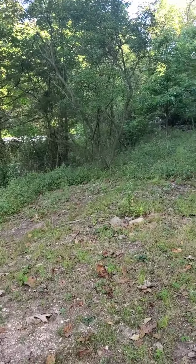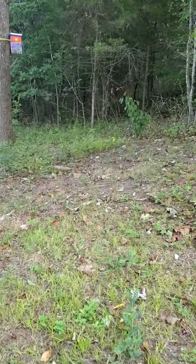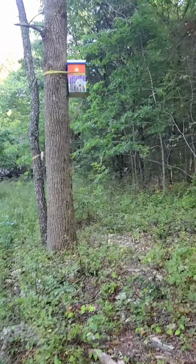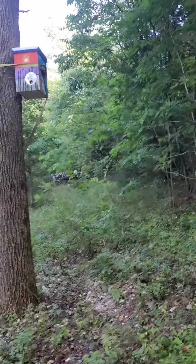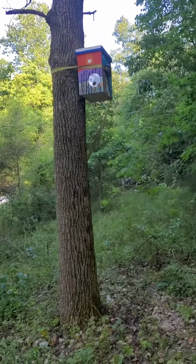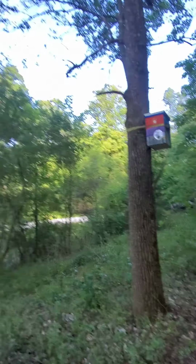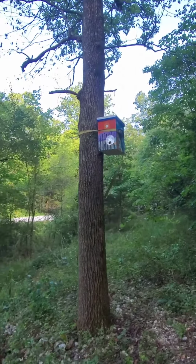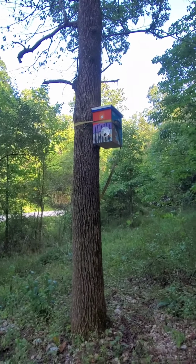Squirrel coming down. We put it up there. That's probably about 9 feet up there. I hear him probably wanting to come to the pond to eat my fish. But this is a swarm box we put up.